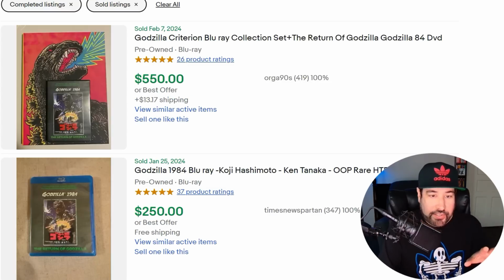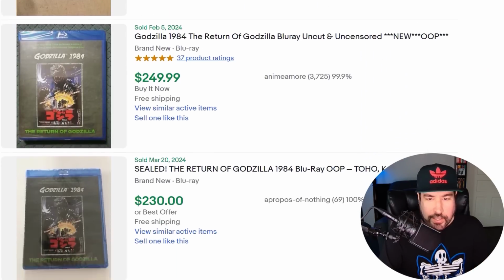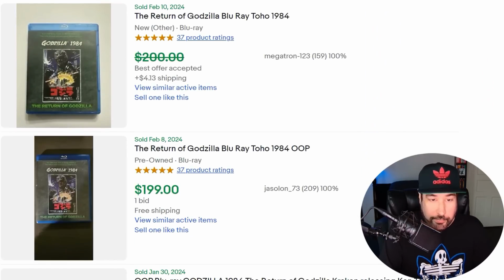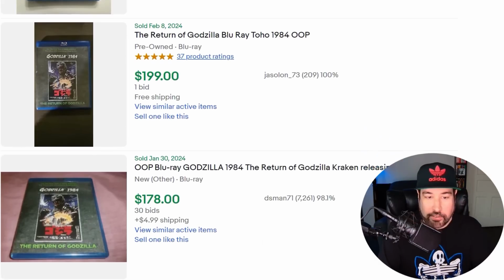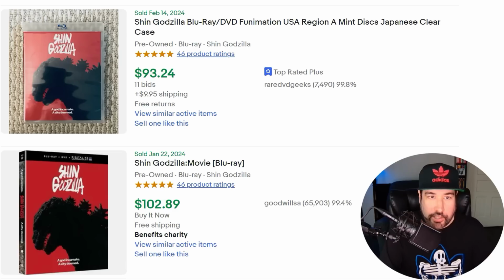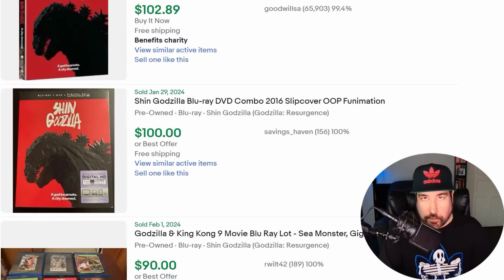We're looking at some Godzilla stuff, just some basic Godzilla movies like Godzilla 1984, $250. But here's a collection that sold for $550. Godzilla's very hot right now. Toys and movies, anything Godzilla really. Yeah, this is just the Return of Godzilla, but a lot of Blu-ray movies are over $100 Godzilla. The movies have been doing good from what I heard, so I think that's one reason why. Here's Shin Godzilla, another one, $93 pre-owned, $100 pre-owned. Of course, condition does matter.